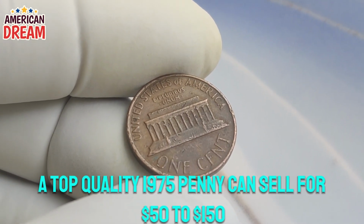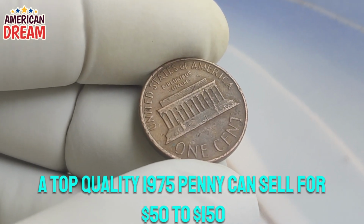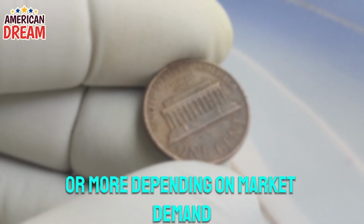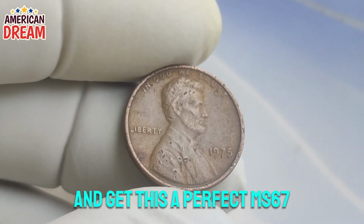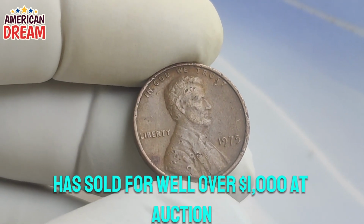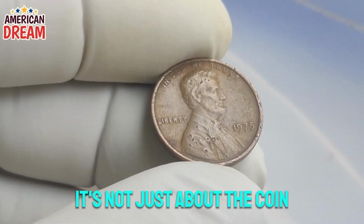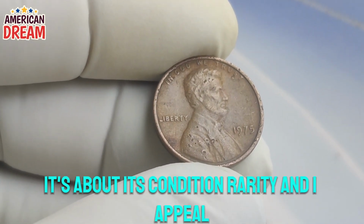Off-center strikes. If your 1975 penny is misaligned and part of the design is missing, it could fetch $100 or more. Die cracks or cuds. These are raised lines or blobs of metal caused by damaged minting tools, and error collectors love these. High-grade coins in mint state, MS65 or better.